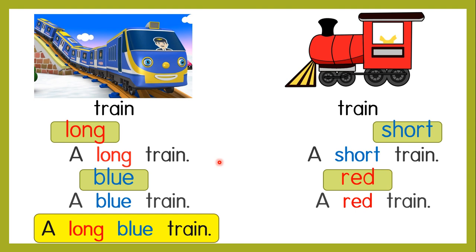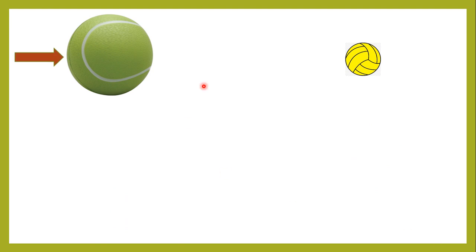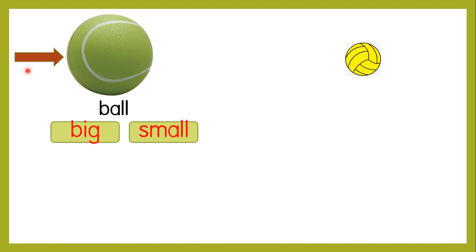Now how are we going to use short and red in a sentence? The sentence will become a short red train. A short red train. Now look at the balls. Look at this ball. Is it big or small?